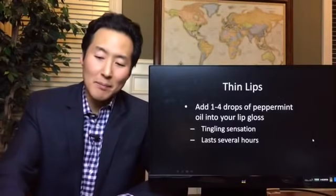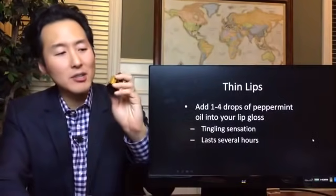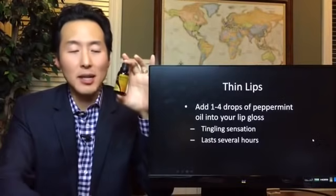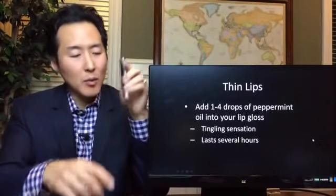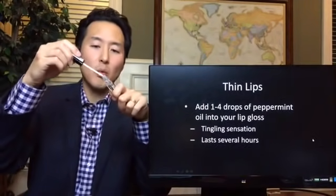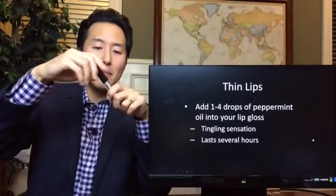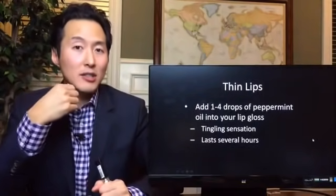So here is a nice simple way to do it on your own and without spending a lot of money. All you do is you get some peppermint oil from your local health food store. Whole Foods has a good amount of these and you can pick that up. It's not too expensive. And you just get your normal lip gloss. What you do is you take the top off of your lip gloss and then start with 1 to 2 drops of the peppermint oil, put it into the lip gloss, put the top back on, and then mix it together. You take the top back off and you apply that gloss onto your lips.